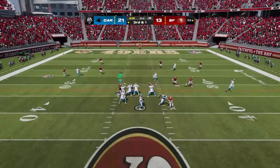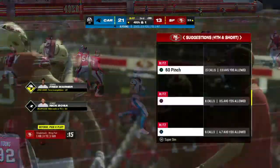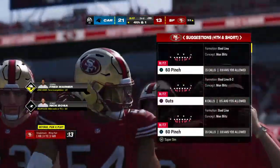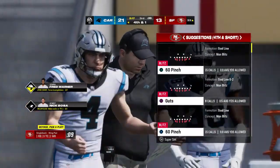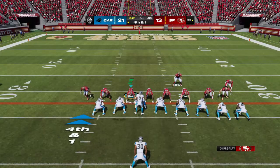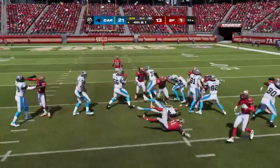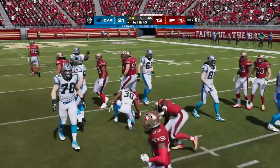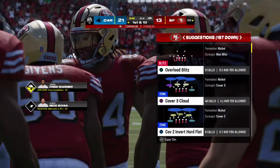On 3rd and 1, here's Young. And that is knocked away in the middle of the field and incomplete. To give you an idea of how accurate he's been throwing the football, we're in the second half. That's just his second incompletion. Well, if he's that locked in, that means everyone's locked in, because to me it's like throwing a no-hitter in baseball. The pitcher may get the credit, a lot of people making plays behind him in the field. And he gets it to the 32, good enough for a first down.